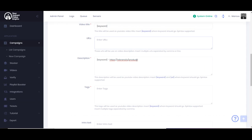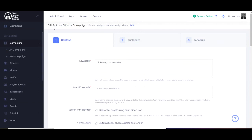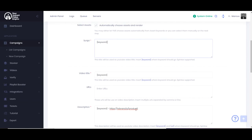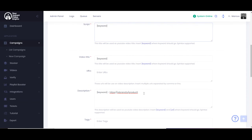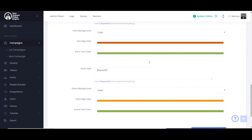Most people talk about split testing multiple products more quickly across a single campaign by doing that. When we get into the script here, this is a spin tax video campaign. You could see how important that might be if a user is using spin tax, basically making multiple versions of the same article that are all unique because the spin tax is unique. You could see where it would make sense that they would want to rotate through URLs to see which one performs better. And when I say perform better, I mean from a conversion standpoint.